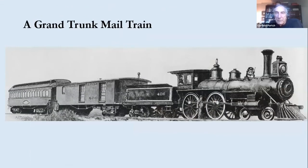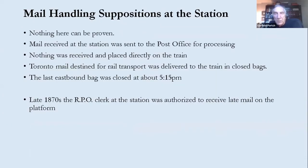There's what a Grand Trunk mail train looked like. Just an engine, a tender, the mail car, and one passenger coach, and that was it. But they hustled the mail out of Toronto every night and got it into Montreal for the early morning delivery. So bottom line is, I'm still saying nothing here can be proven.